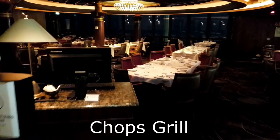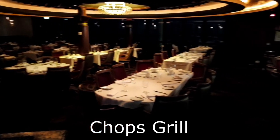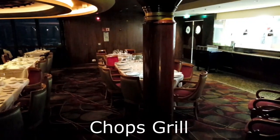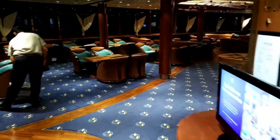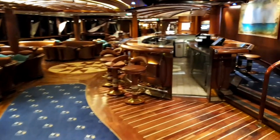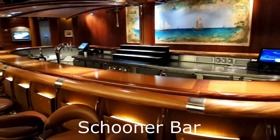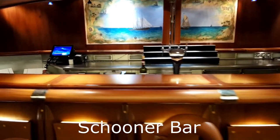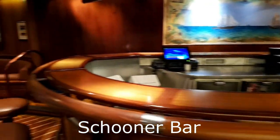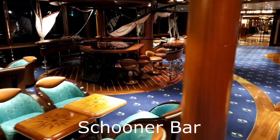So here is Chop's Grill, and I'll show you a little bit more footage of this later on, because we're actually going to come up here for dinner. But a lovely restaurant and a super level of service and food. And as we go on a little bit further, again, it's another bar in here. This is the Schooner Bar. This is all set up a little bit later on, and you can find yourself a drink of your choosing. And as we go a little bit further along, here's the piano where pianists do various sets and competitions, etc.